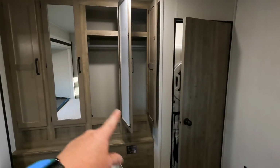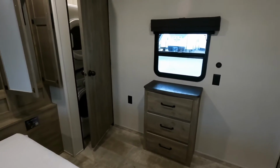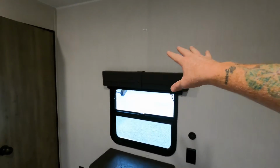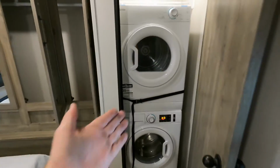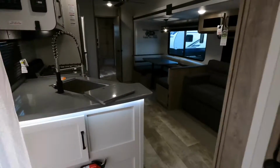Fifth wheel style closet, lots of room, washer and dryer already installed from the factory. TV connections here at the foot of the bed, so maybe you can mount a very small TV or maybe set one on your nightstand here. Washer and dryer, Splendid brand, already from the factory. We can also remove these if you don't want that, just let us know. Let's look at our main bathroom now.